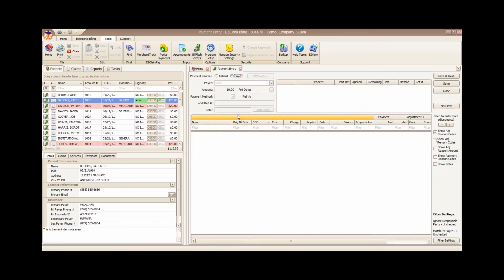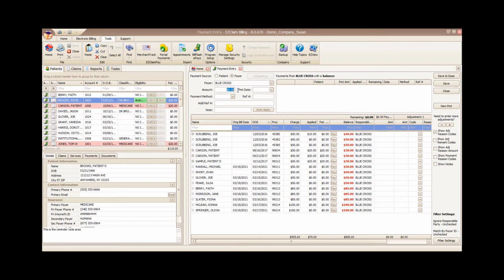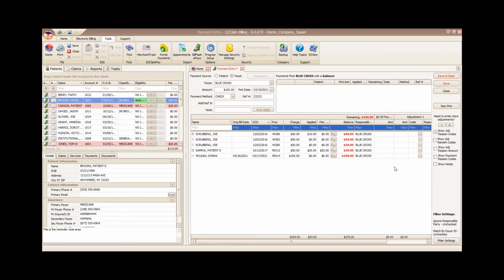payer posting as well. So if I receive a check from Blue Cross, I can pick up that payer, put in the amount that I received, the posting date, and be able to see all the patients and the claims associated with that payer, and filter if I want to for only those patients. And be able to post that insurance check. Record that check number, and any other note pertaining to this paper EOB check. And then check off those patients, and only see their ledgers and post and balance out.